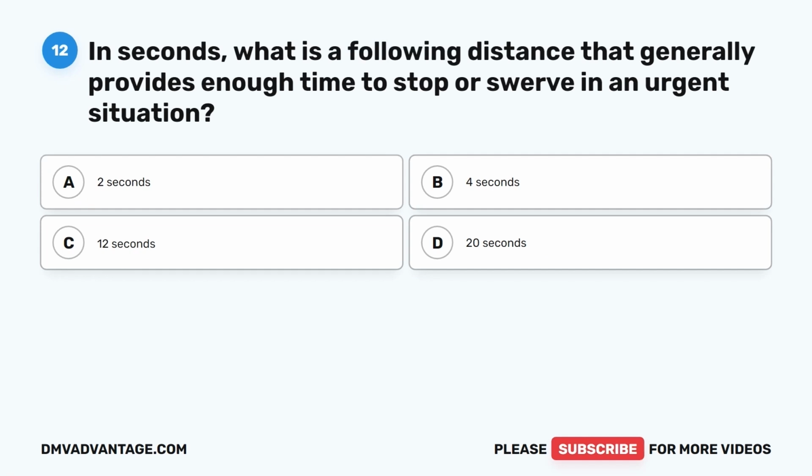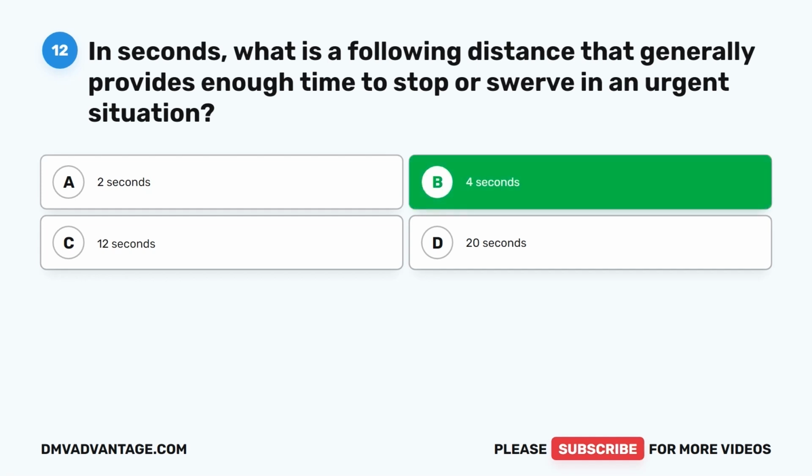Question 12. In seconds, what is a following distance that generally provides enough time to stop or swerve in an urgent situation? A. 2 seconds. B. 4 seconds. C. 12 seconds. D. 20 seconds. The correct answer is B.